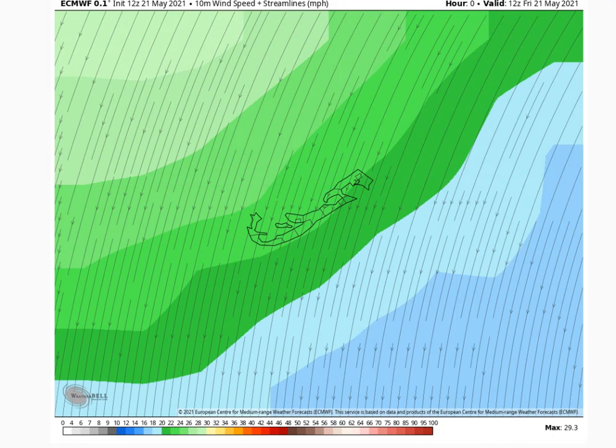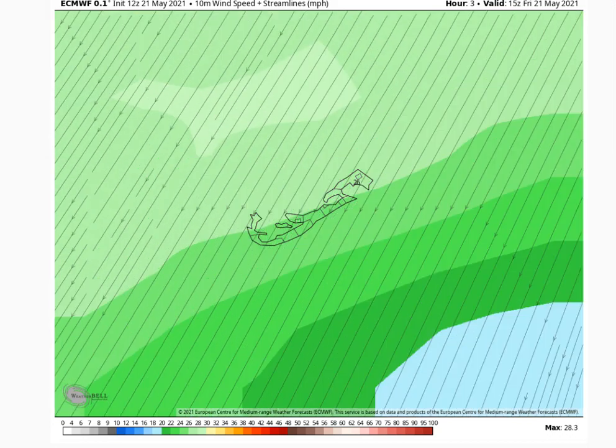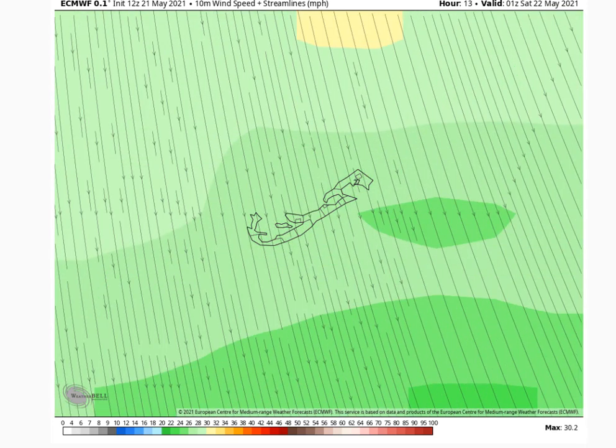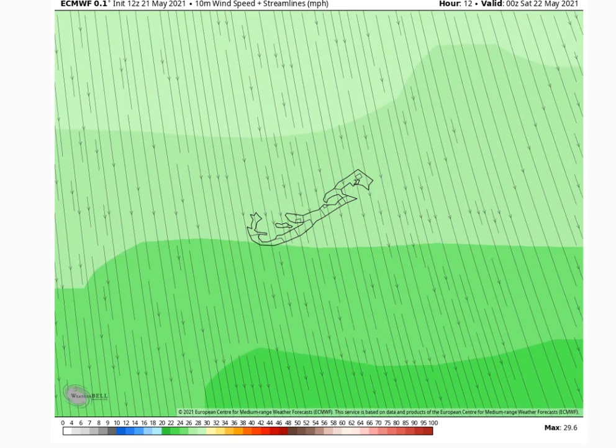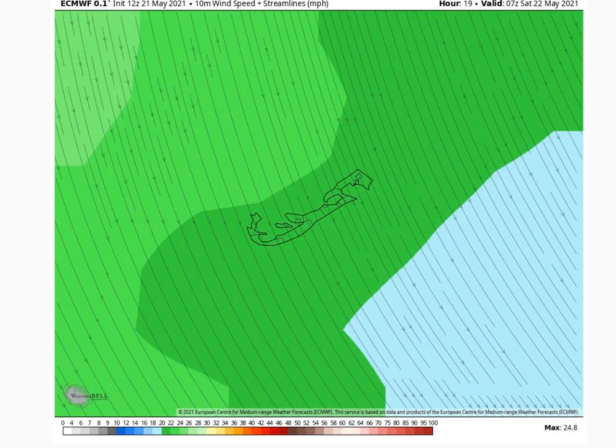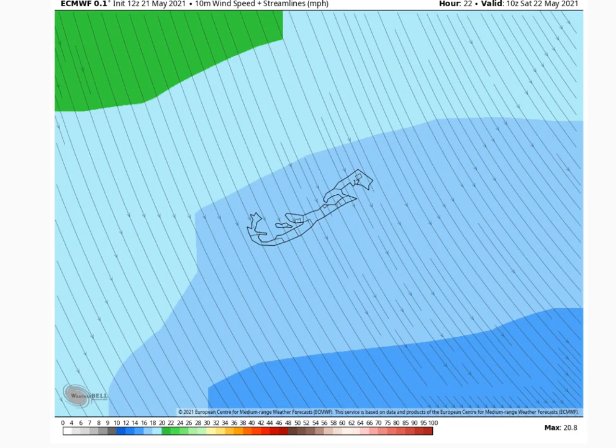So right now we're going to start expecting around 29 knots here. So we're actually, this is 29 miles an hour. As we now go later on here within this next 12 hours, we're going to see a big increase in the wind speed, getting nearly 31 miles an hour. And as we go into the 13 hours, we get nearly 30 miles an hour just outside of Bermuda, and then it should calm down once we get into tomorrow, basically in the next 24 hours or so.